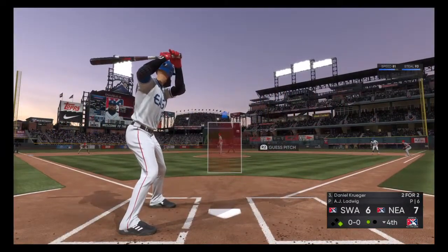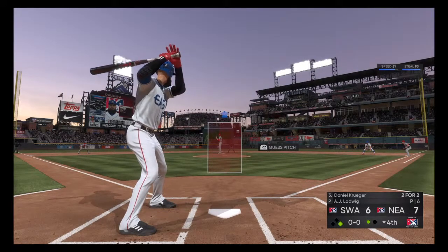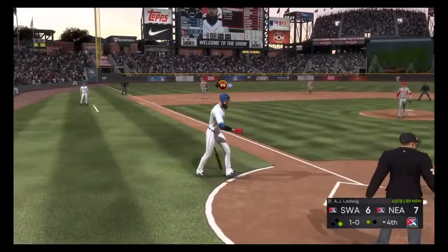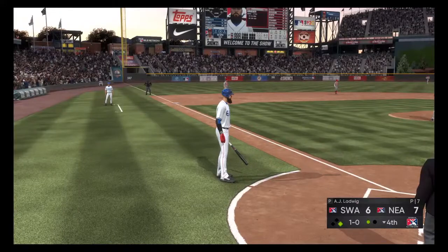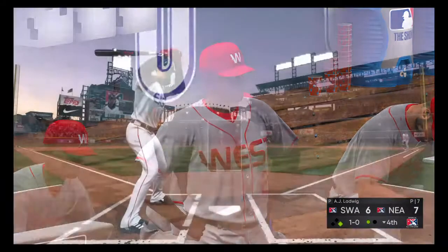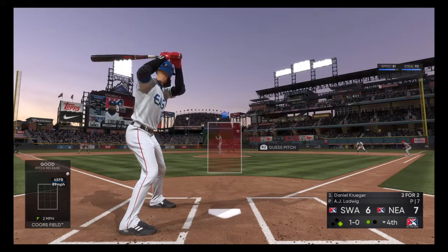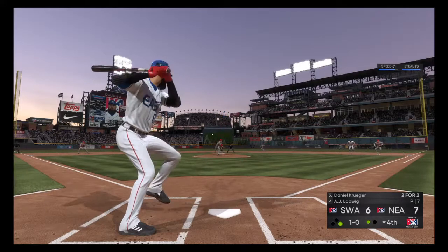Ready to take his hacks again. Daniel Kruger blasted a two-run homer in his last at-bat. Well, Matt, this is one of the problems. This guy's a good fastball, particularly low fastball hitter. It doesn't matter how hard or how low you throw it. That's right into his wheelhouse. What you want to do with this guy is move the ball from the belt up to get him to chase something that maybe he'll pop up in the infield.